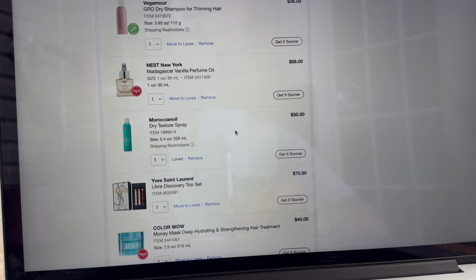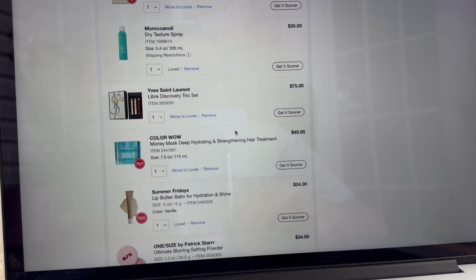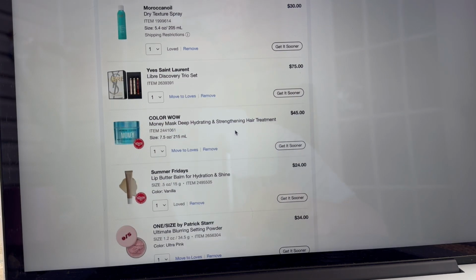The Nest Madagascar vanilla perfume oil. I had a sample. I love this one. Wanna get one. The dry texture spray by Moroccan Oil. I had this one before and I love it. Yves Saint Laurent Discovery Trio set. I think it's a great travel set if you like all three fragrances.